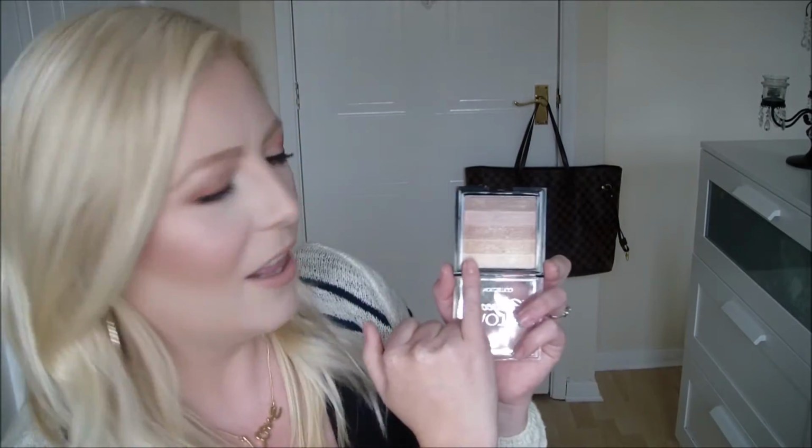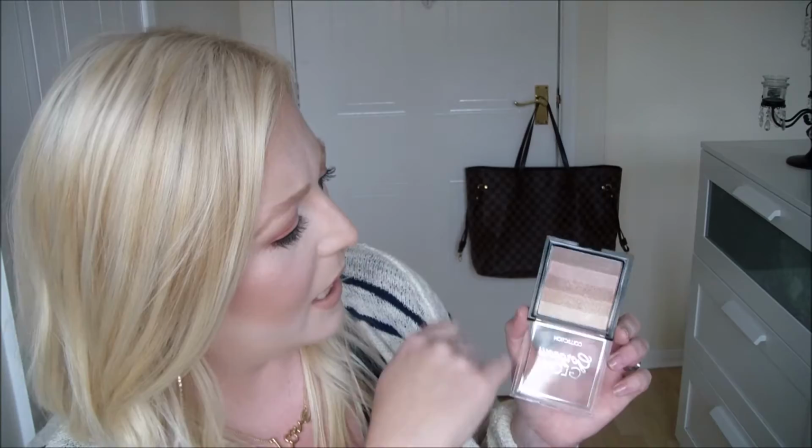I use just this area here, so the lighter area, so with my fan brush I just pop these in. I haven't used it as a full-on bronzer yet, which I'm going to try. I've just been using these lower colours here as a highlight, and that is what is on here, and I love it. It's so nice, and because it's Collections, it's cheap as well. I think this is supposed to be a dupe for the Bobbi Brown Shimmer Brick.